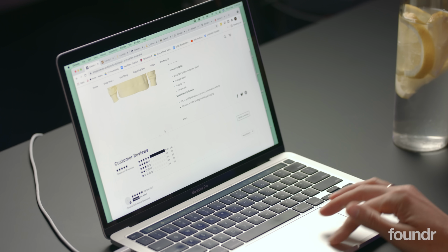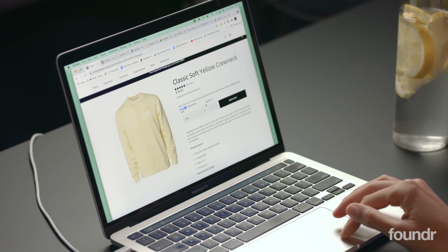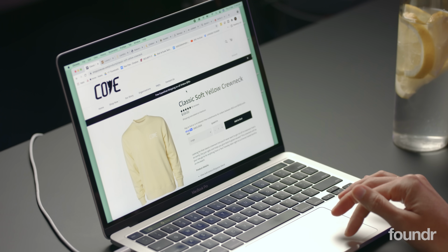And then you just ask them to submit the content directly to you and you can use it across your website on your socials. Just make sure the influencers are aware of the usage rights there. So that is what I would do with this brand. I'd send it out to some micros and get some more user-generated content to display like how that product is being used or worn. So that is what I would do for Cove.